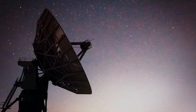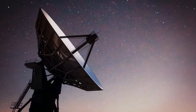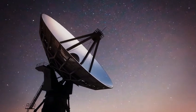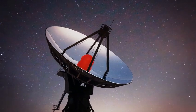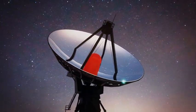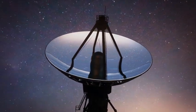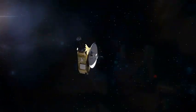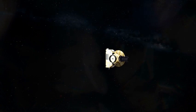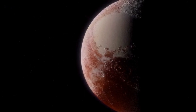Even the best telescopes on Earth or in Earth's orbit could resolve little detail of its surface. Indeed, for decades, such basic information as its radius and mass had been difficult to determine. It was not until Pluto was visited by the US spacecraft New Horizons, which flew by Pluto and its satellite Charon in July 2015. Now let's dive into more detail about Pluto.